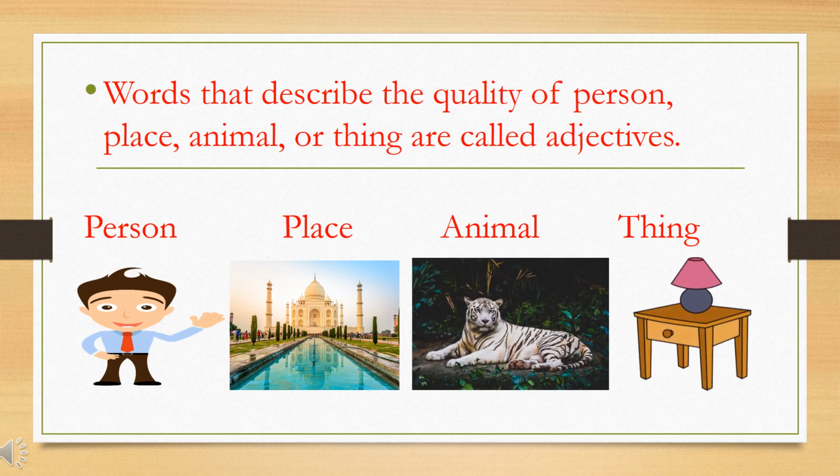Our today's topic is adjectives or describing words. Words that describe the quality of person, place, animal, or thing are called adjectives. I repeat, person, place, animal, or thing.